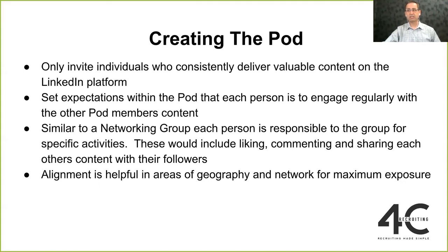Now, we're going to set expectations with the pod that each person is to engage regularly with other pod members' content. The caveat here being that we're not going to ask them to engage with every piece of content, because every piece of content that I deliver is not of equal value. But I am going to ask them to engage with the high-level, high-value content that I put out, okay? So similar to a networking group, everyone has a responsibility for specific behaviors. That's liking, commenting, and sharing other content with their followers.